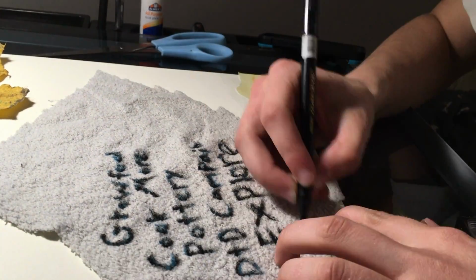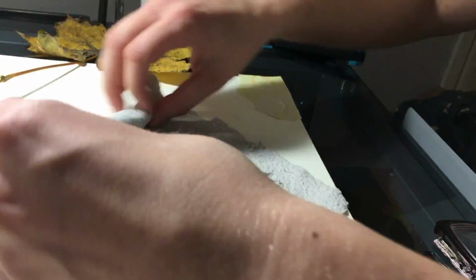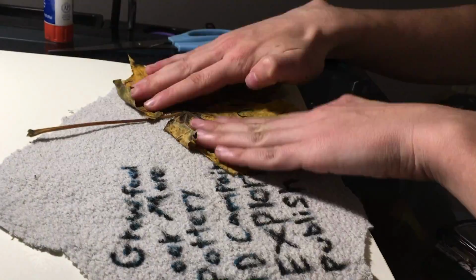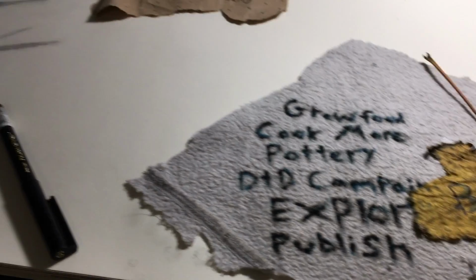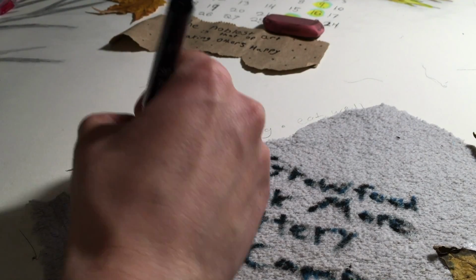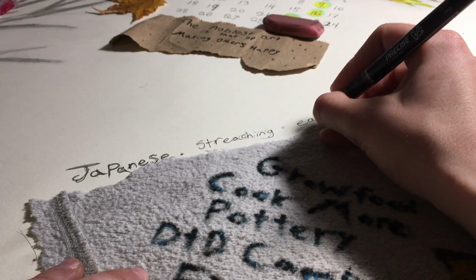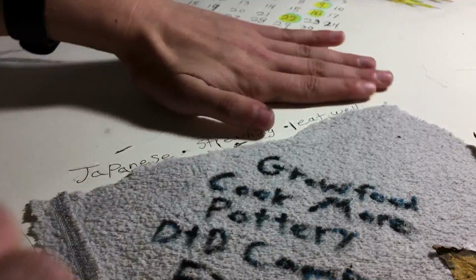Then I just needed to glue all that down and put a little weight on the leaf so that it wouldn't curl up. I also decided to write my 3 things that I want to do every day just above this on a slant. I want to practice Japanese, stretch, and eat better every day.